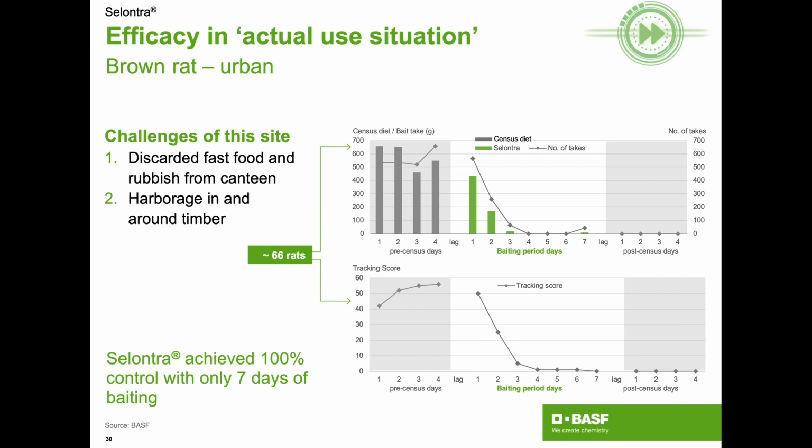And we can see the high take on day one, it's reduced by half the next day. Then we go to day three, we had no take day 4, 5, 6, and then a little take on day 7. Now we record take every day because we want to show what's going on. Then after that, we have another lag period, which is about 3 or 4 days. And then we go in with wheat again. And we can see the post-census, so the post-treatment analysis, we have no wheat take.